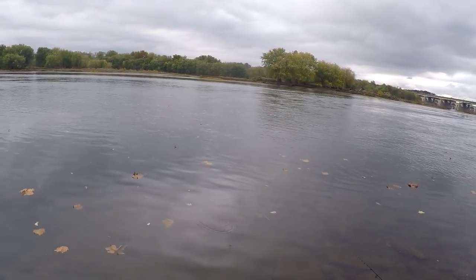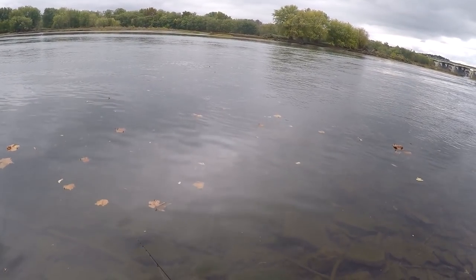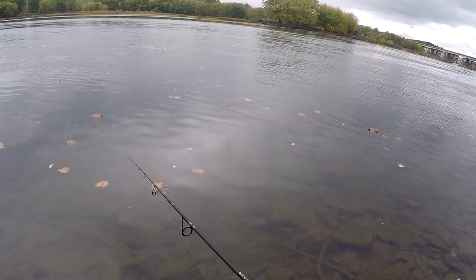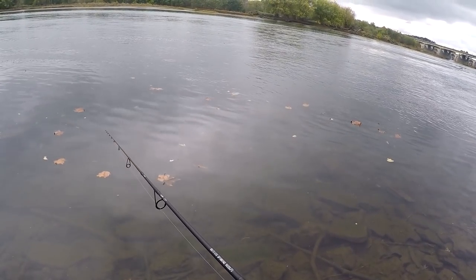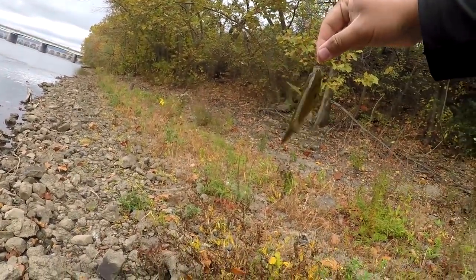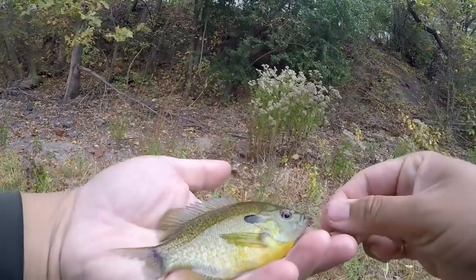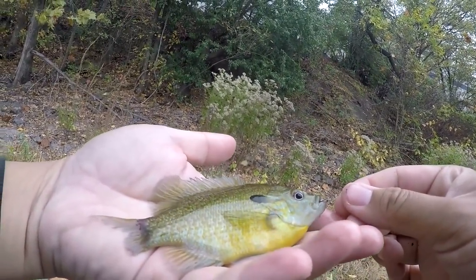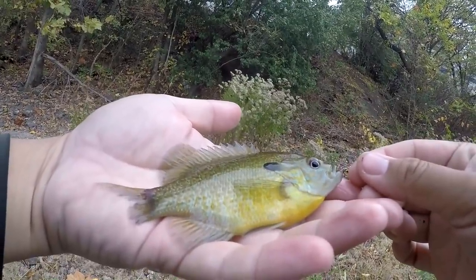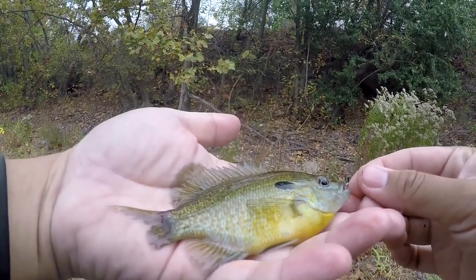All right, let's see what we got. My goodness, the shiners are voracious. Oh, sunfish saw it. Sunfish got it, boy. And I got the sunfish. What do we got here? Man, it is not a redbreast sunfish. What? No way. My expectations were so high that this would be a redbreast. Wait, is this a redbreast? No, wait a moment. There's something really funky about this particular sample here.